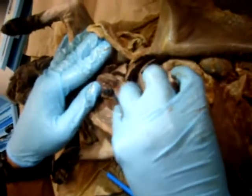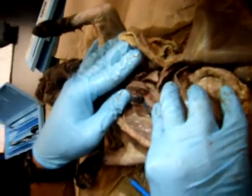Whoa. That's what a heart looks like. Way thicker than the right side. Look at the walls. That's pretty cool. You don't see? Oh yeah. The left is way thicker than the right.